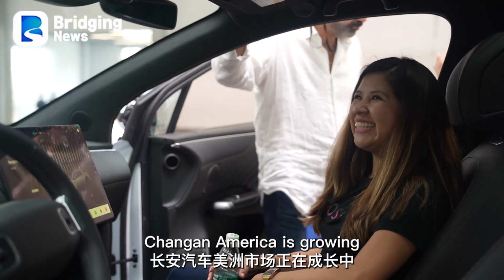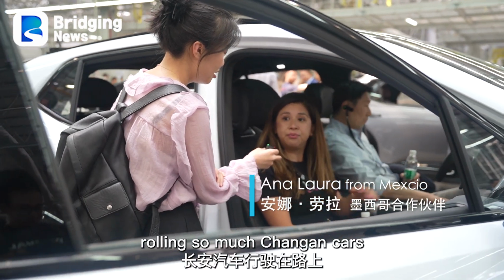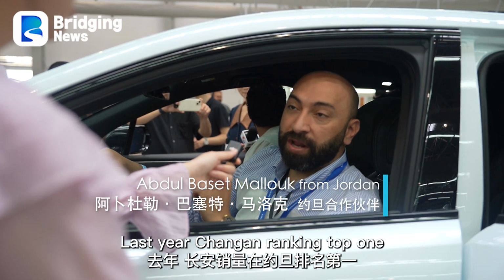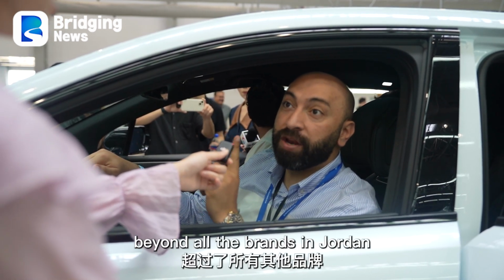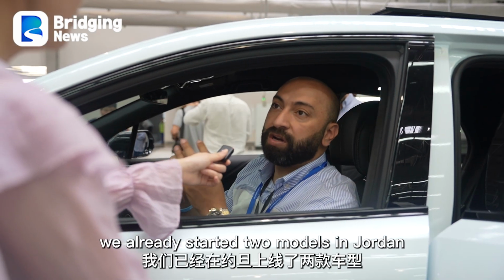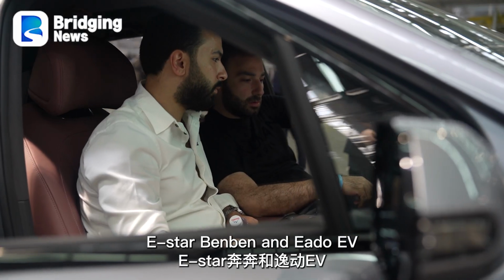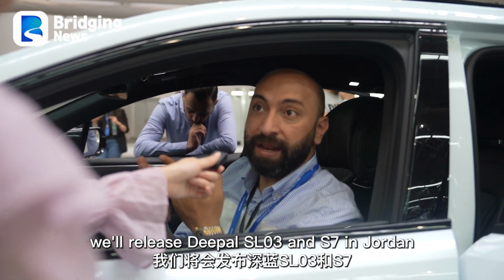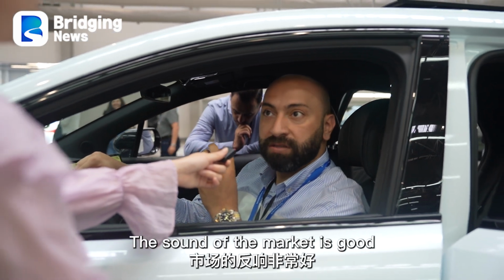Changan market, it's growing. I have already seen on the street so many Changan cars rolling. Last year, Changan ranked top 1 among all the brands in Jordan. We already started with 2 models in Jordan, E-Star Benben and Eado EV. And now lately we released Deepal SL and S7 in Jordan. And the sound of the market's good.